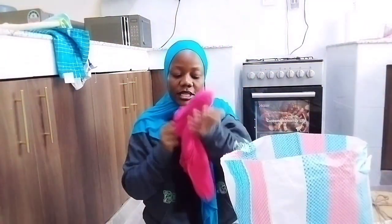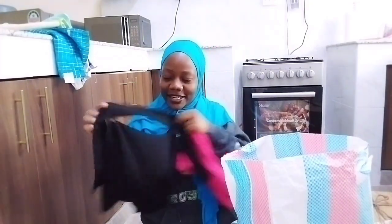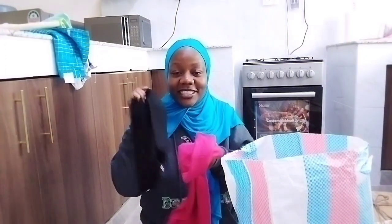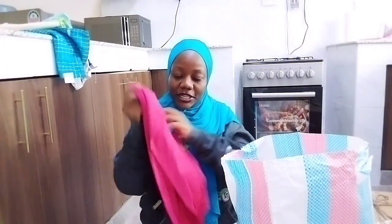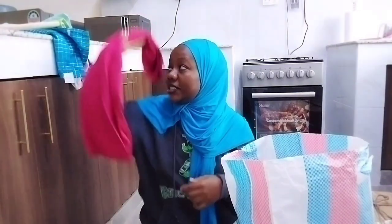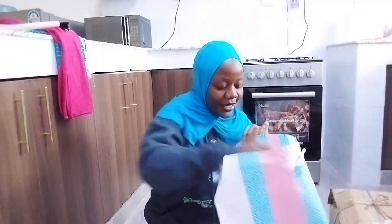And then I added another scarf. This I got in Isli, and a niqab. I want to try on a niqab, so I'll share a pic when I'm in a hijab. And then I have a pink dera, so that's why I bought this mtandio. It's the same as this one, so they were going for 300 each.